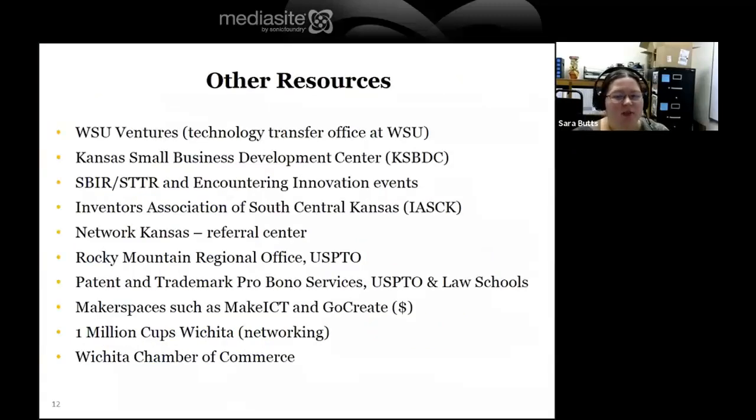Some of the other resource partners that we point to here in the Wichita area especially, but not just in Wichita, we have WSU Ventures, which is the technology transfer office at WSU. Obviously, I'm on WSU's campus, so we refer to each other quite often. There's the Kansas Small Business Development Center. I especially refer people to them if they're wondering what kind of entity status they need when pursuing trademark protection, or if I think they may need another resource and I'm not sure who to turn them to.